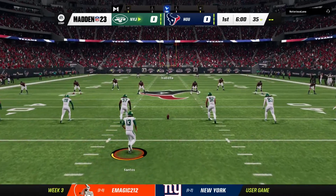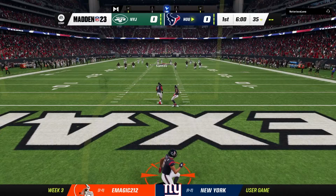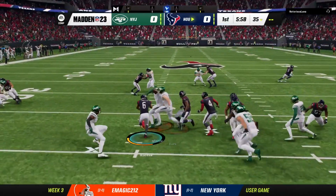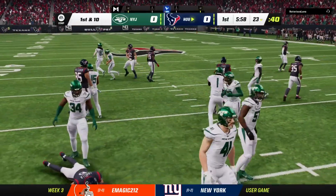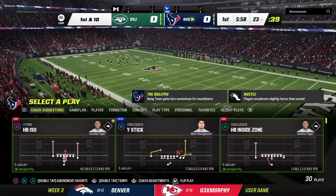Two 1-1 teams here, each looking to move over .500, and we're underway here in Week 3. Out of his end zone comes Andy Isabella, and ultimately cannot get this out to the 25-yard line as he's dropped it at the 23.